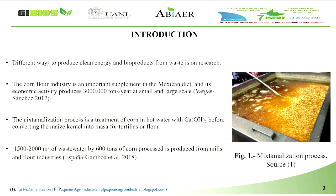So we need to change this paradigm, or this idea, or change to a different style of life, and we can use, for example, clean energy. Biomass is a good option because from biomass we can produce ethanol, biogas, biodiesel, biojet fuel, and so on.